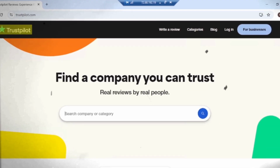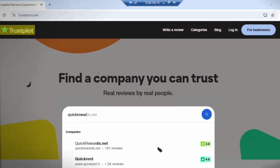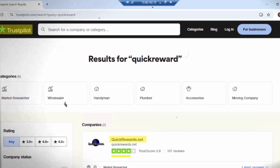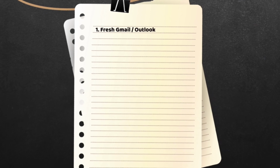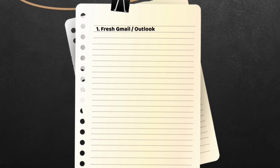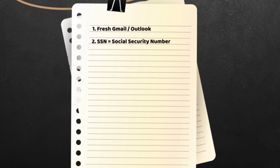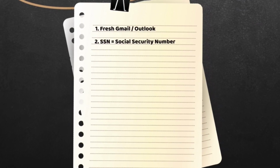Now I am searching Quick Reward on Trustpilot for checking purposes. Well, Trustpilot review is 4 out of 5. For creating a new account, first of all I need a fresh Gmail or Outlook mail, but I suggest you use a Gmail. And second, we need an American SSN, that means social security number.